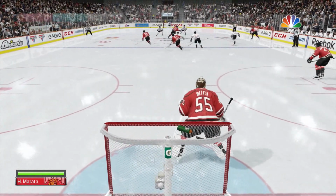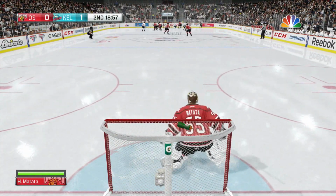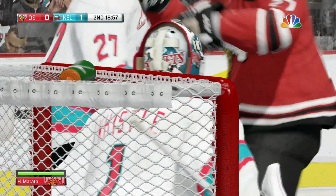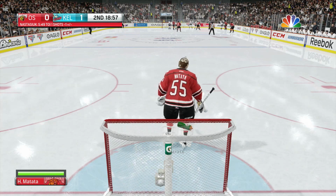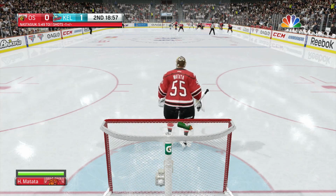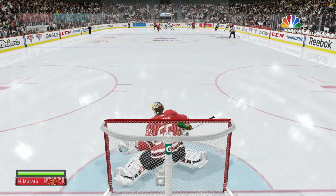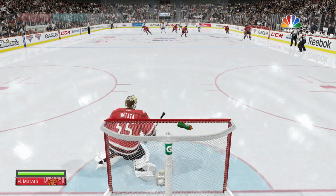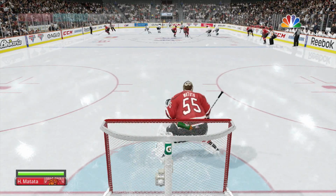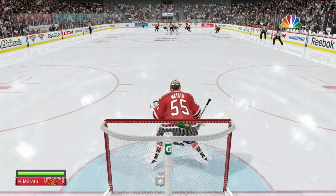So the first one is, let's say I'm on the right side. I drop down and make that butterfly save, and the rebound goes all the way to the left, and I mean all the way. Then I would use the right stick, and I would point it towards the inside of my post. I'm not moving it directly to the side. I'm moving it towards the post. Now, the reason I move it towards the post is I actually want to stop at the post. I don't want to end up flying too far and end up all the way over here. So that is one situation.